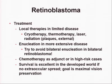Really what gets sometimes very difficult is you don't want to enucleate two eyes. So when there is bilateral disease, we really try very hard to salvage at least one of those eyes to preserve vision for the patients. Chemotherapy we use as an adjunct or in patients who have certain high-risk features.